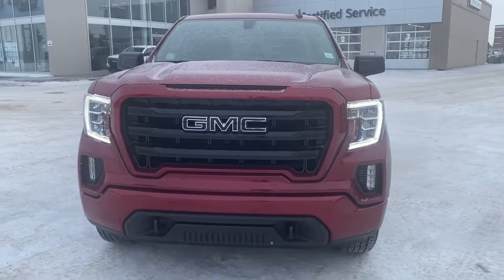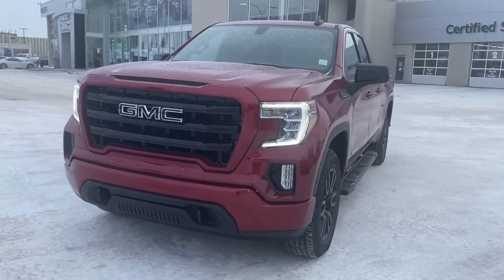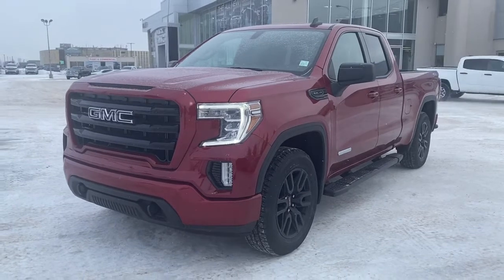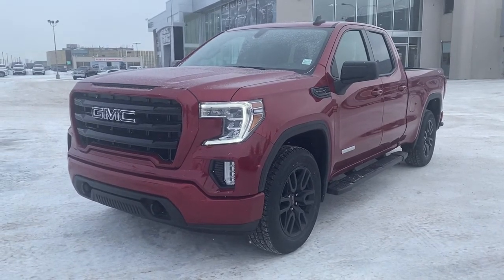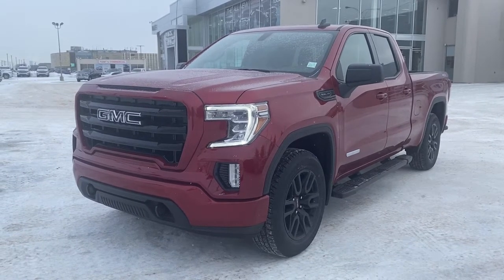It's a great day at Wolfe GMC Buick. We're located on the corner of 184th Street and Stony Plain Road in Edmonton, Alberta, Canada. Today we're looking at the 2022 GMC Sierra 1500 Limited Elevation Edition.